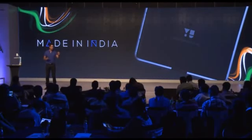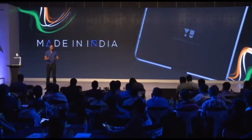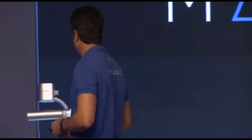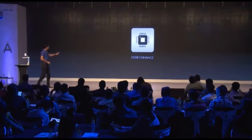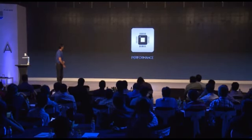Initial few batches will come from the factory, maybe the initial 1 or 2 batches, but everything else is done in India. This is just to smoothen out the process. All right. Let's look at the performance and see what's under the hood.